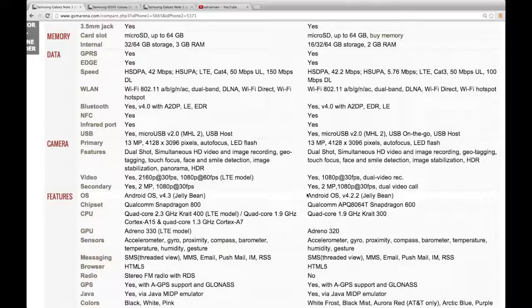But once the Note 3 here is going to ship, it's going to have Android 4.3, and the S4 is going to get Android 4.3, and also the S3 is going to get that in October next month.